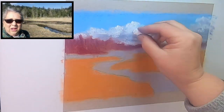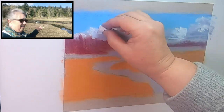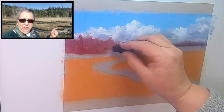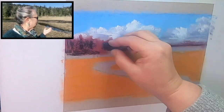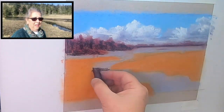As you can see behind me here, this particular little marsh area is just so interesting with all of the different little fingers of water coming out. And I think that's one of the reasons why a marsh is such a great subject, because of the design element.